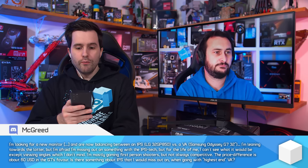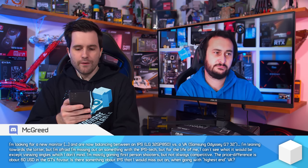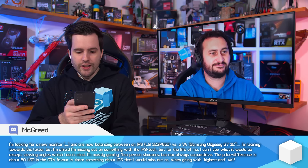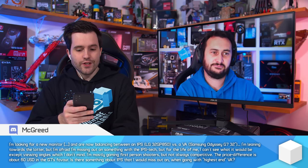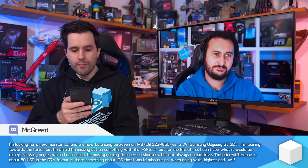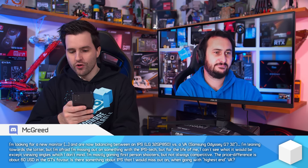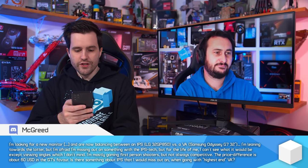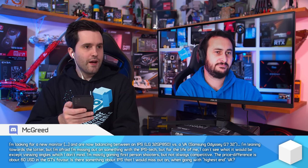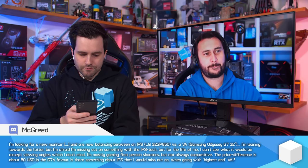I'm looking for a new monitor and am now balancing between an IPS LG 32GP850 versus a VA Samsung Odyssey G7. I'm leaning towards the latter, but I'm afraid I'm missing out on something with the IPS tech. But for the life of me, I can't see what it would be except viewing angles, which I don't mind. I'm mostly gaming first-person shooters, not always competitive, and the price difference is $60 in the G7's favor. Is there something about the IPS that I would miss out on when going with the highest-end VA?